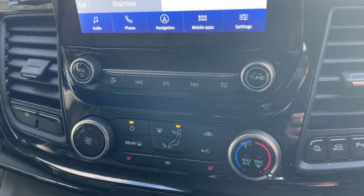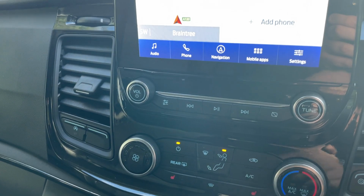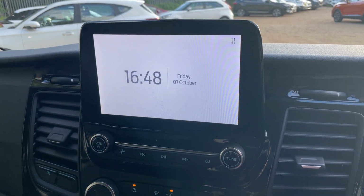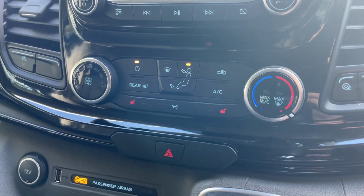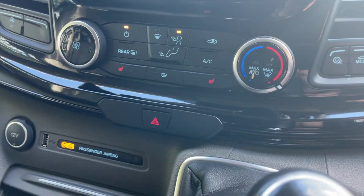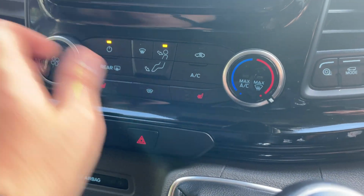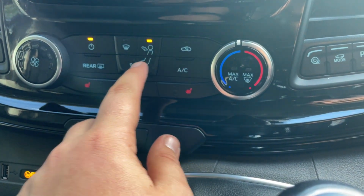Just below it we have some volume and tuner for the radio. For the next song we've got a button to turn the screen off as well. That's a very popular question. Can I turn it off? Of course you can. Just below that there is your heating, ventilation and air conditioning controls. One for fan speed, there, and one for temperature, there. And we've got all your different vents here and here.